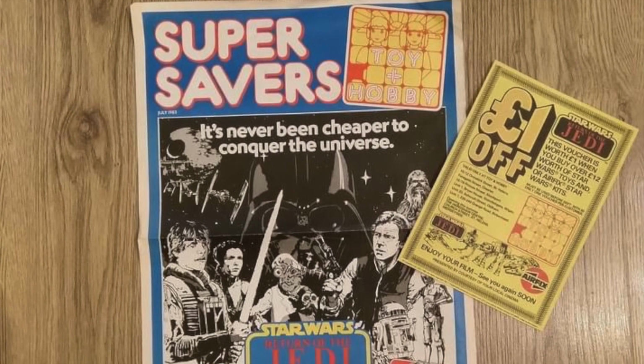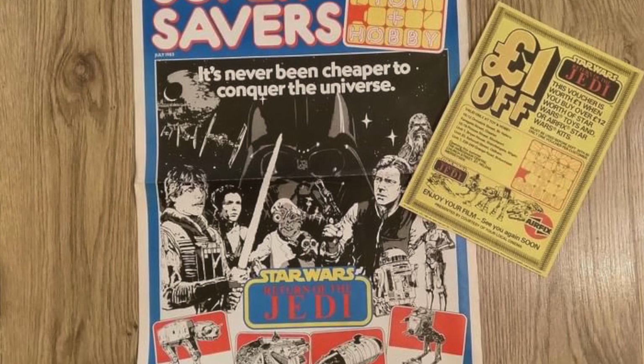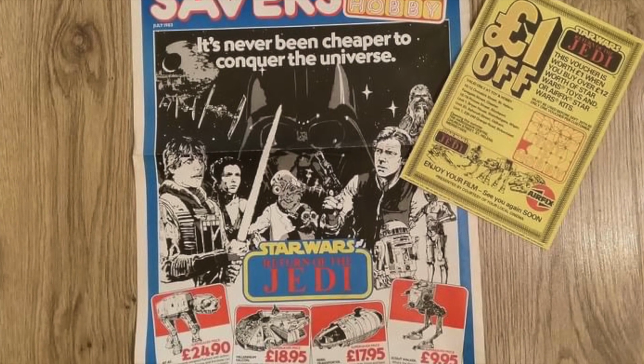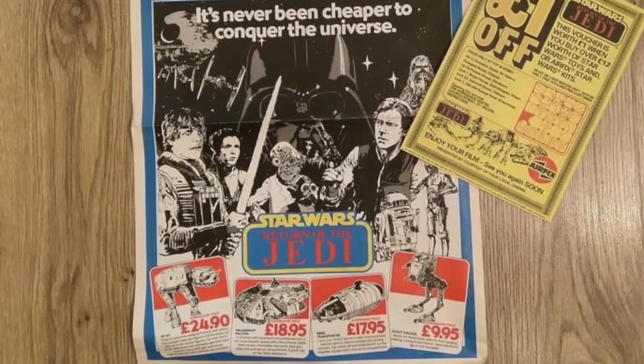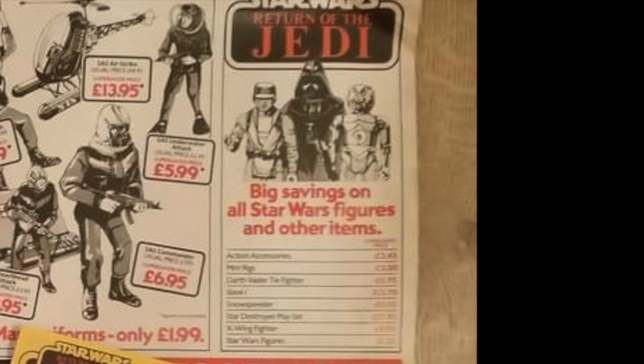Now, I never really went to Toy and Hobby. We had Beatties in Leeds, and later on there was another toy shop as well, which I know it might have been Toy or Hobby, I don't know. I can't quite remember. But as you can see in this list, it does say Action Accessories.